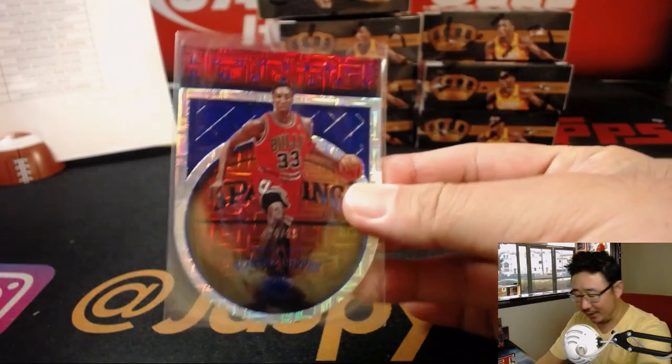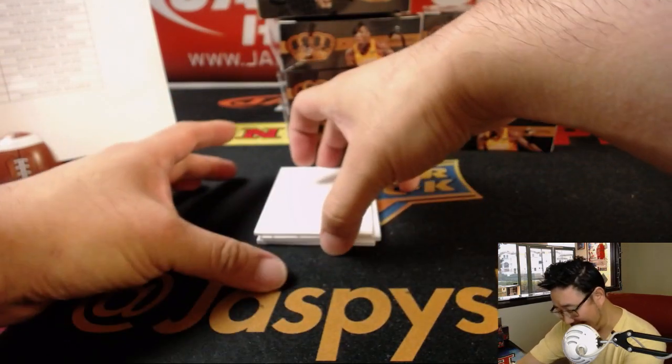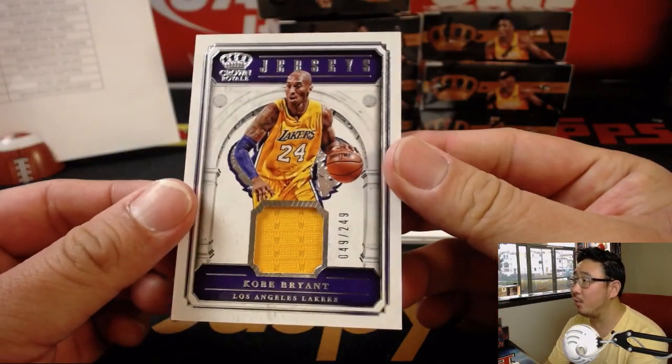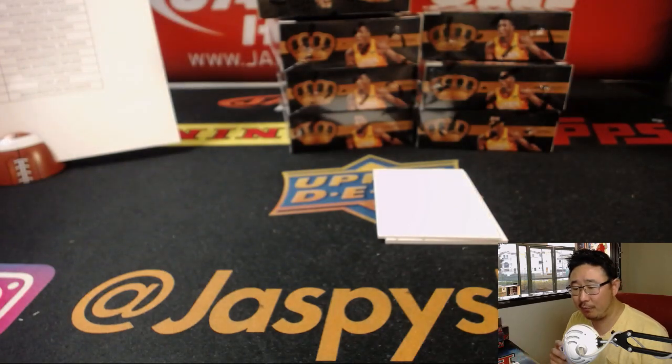We're going to top load these later. It's kind of hard to top load these die cuts. All right, the relic on the bottom is Kobe. 49 out of 249. Kobe Bryant for Jeremy Merle and my Lakers.